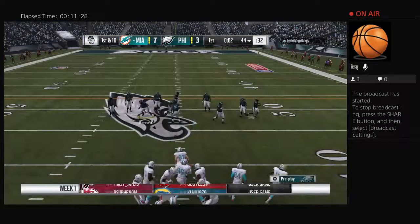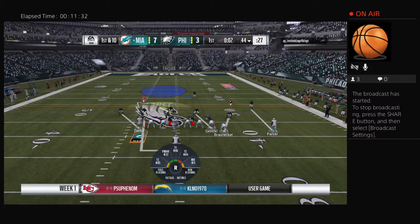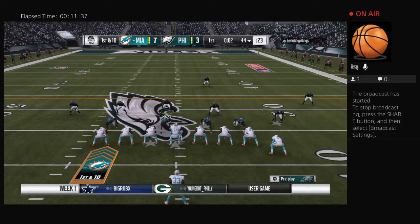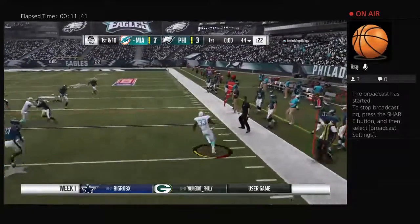And when you start plotting for this drive, when you start thinking to yourself, okay, what are we going to do? You don't go away from what you did before because that worked. But you have to be prepared for wrinkles and counters because you know they'll make some adjustments. The drive will commence with a run by Balaj.